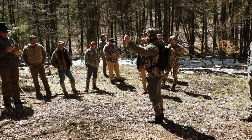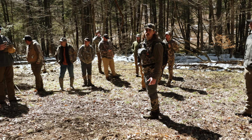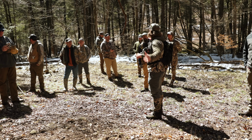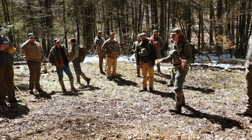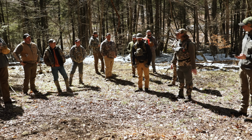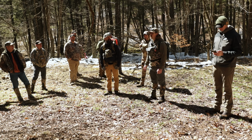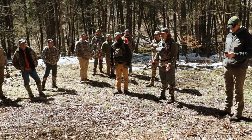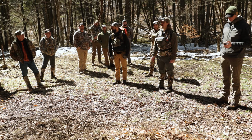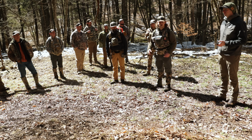Big branches hanging down to hold on to a lot of scent. There was a little side scrape over there, and one right up there. And sometimes when you find these big ones, you'll find some smaller ones on the outskirts of them. But this is just absolutely perfect for a camera location. And as I said, I would hunt it too, but maybe starting down there. But I would not be afraid to try to hunt this spot. There's just so much happening in this location.